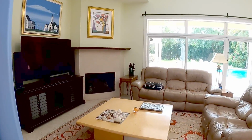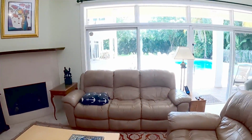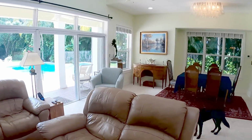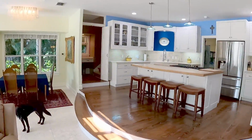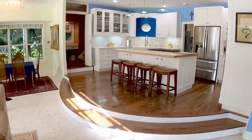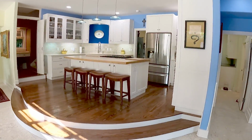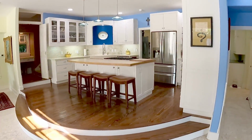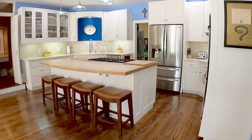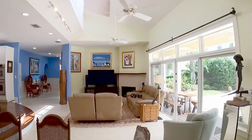You do have a wonderful gas fireplace here. The home does have 750 gallons of propane buried on the property. It heats everything that can be heated. You do have a tankless water heater. You have a pool and a spa. It is salt water. That is also on the heater. You have a gas stovetop up here, excuse me. And here is another angle of the living room, dining room areas.